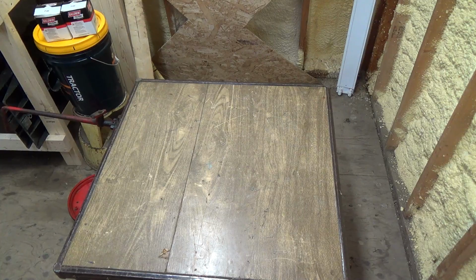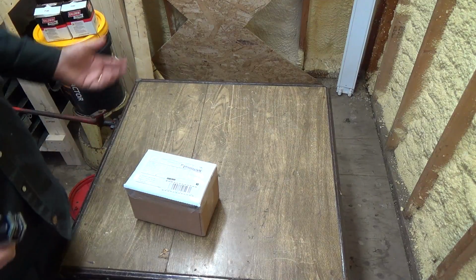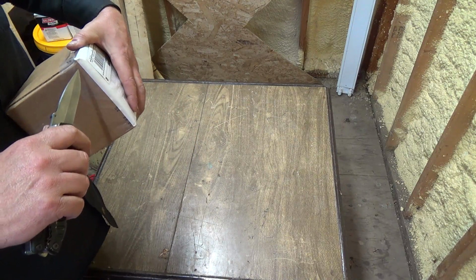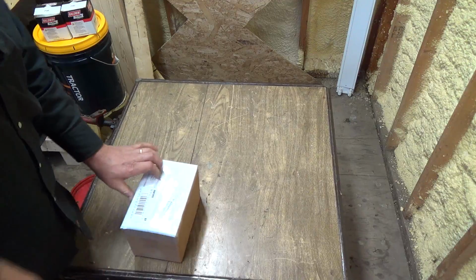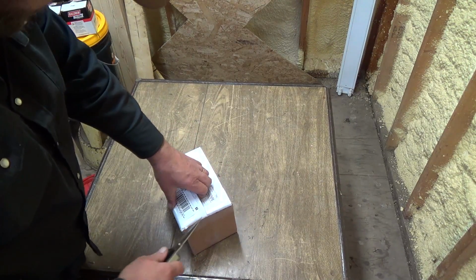I got a box from a place called Fix That Ford, or Fix Your Ford, I think it's called too. Ordered some parts from them. They have pretty much the exact same as Steiner stuff. But, you know, I like to help out other guys too, right? So we'll see if we can open this one and see what we got here.